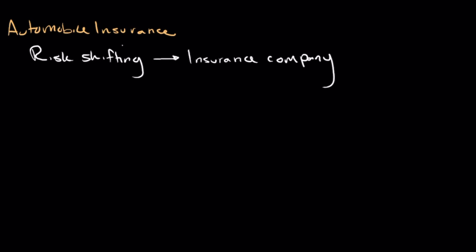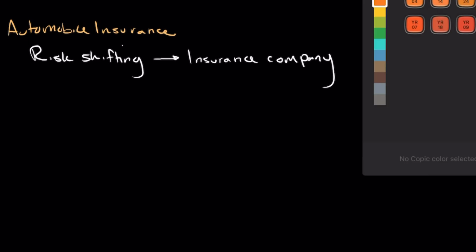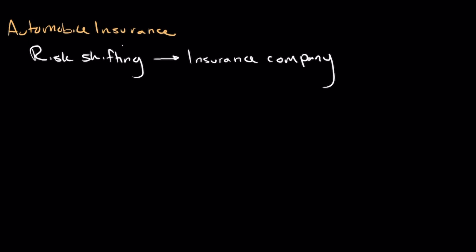And then in return, we're going to pay them a monthly premium, right? And that's what comes out of your bank account every single month. That's the premium. In return, the insurance company will step in and will cover you if you have what we call a covered loss, so a loss that falls under the guidelines of your policy. So automobile insurance falls under this dynamic, but more specifically, how it works is there are, generally speaking, two types of coverages that you pay for when you get an automobile insurance policy.